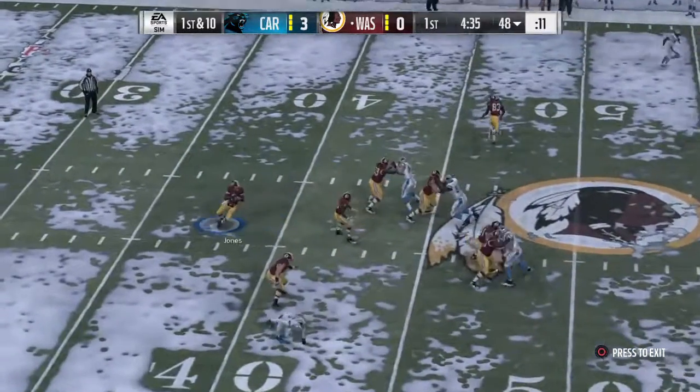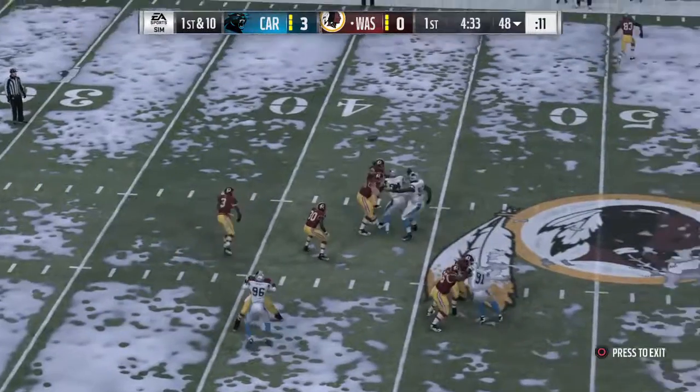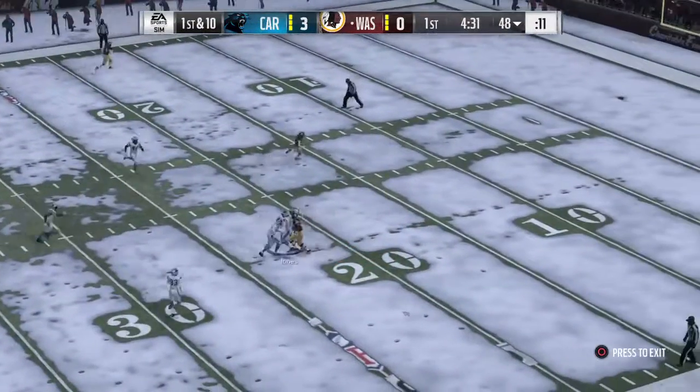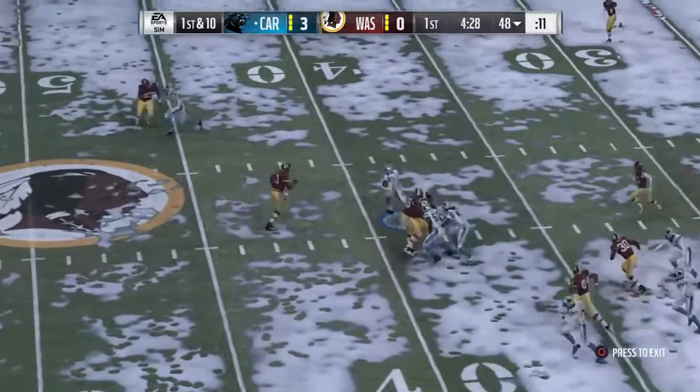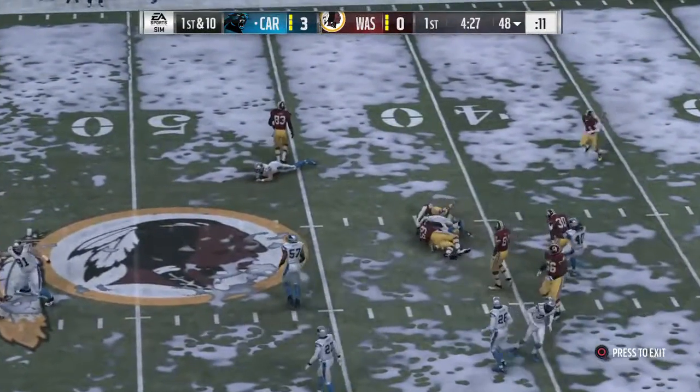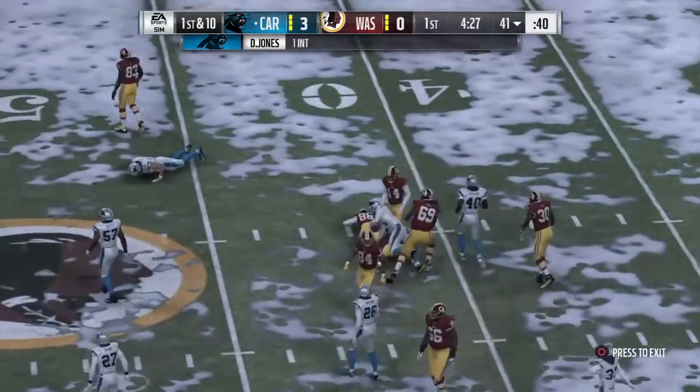On first down, Jones. He's going to float this one deep right side. Into double coverage, and it's intercepted. Picked off at the 23. And he's able to get it back to the 41-yard line.